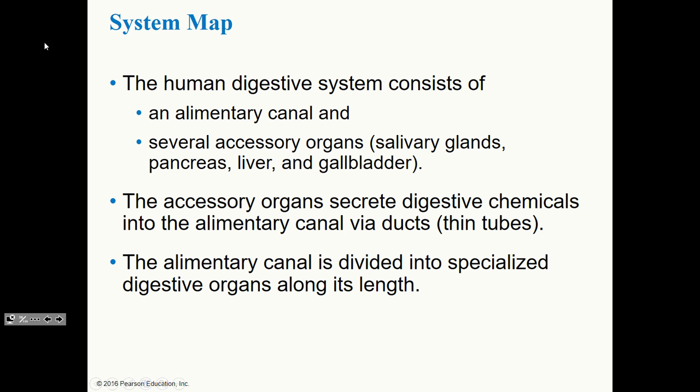That's an important term to maybe remember: we have one way where things go in and then things come out another exit. We do not have everything happening out of one hole, which is very lucky for us. So that's the canal part of it.